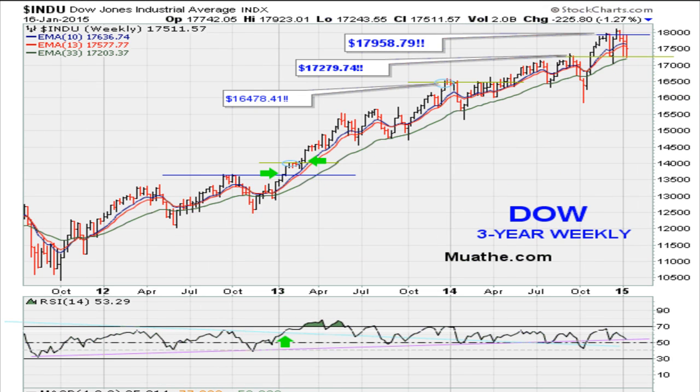Now let's take a look at the Dow from a weekly standpoint. So the Dow Jones, we can see like the Nasdaq, it held the previous breakout level, which was at 17,279, and a simple line from there shows that this is where the market has been finding support week to week. We also came close during the week to the 33-week moving average. We touched it and bounced to the upside.